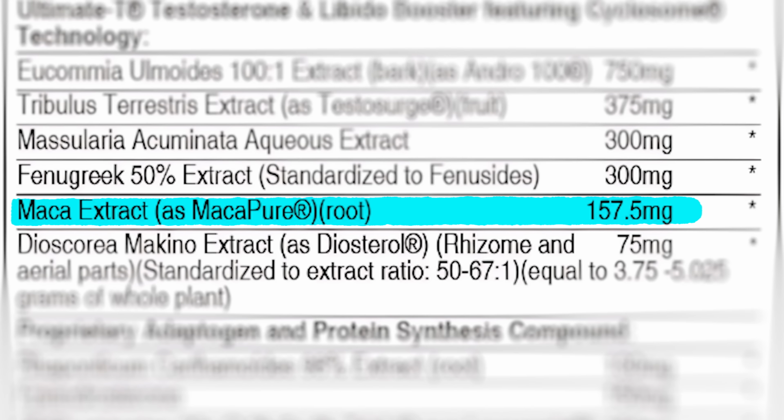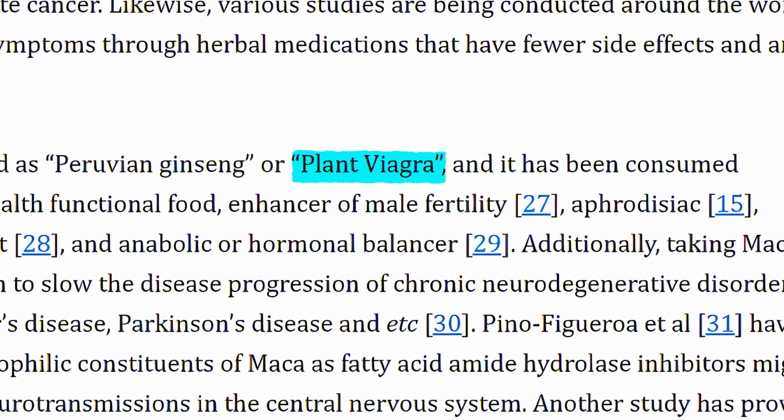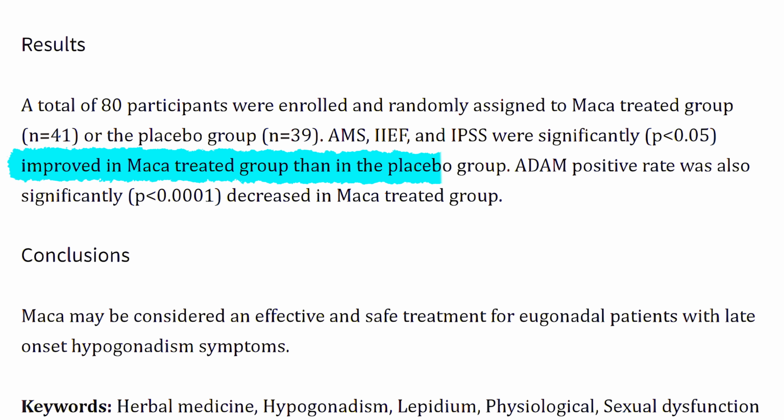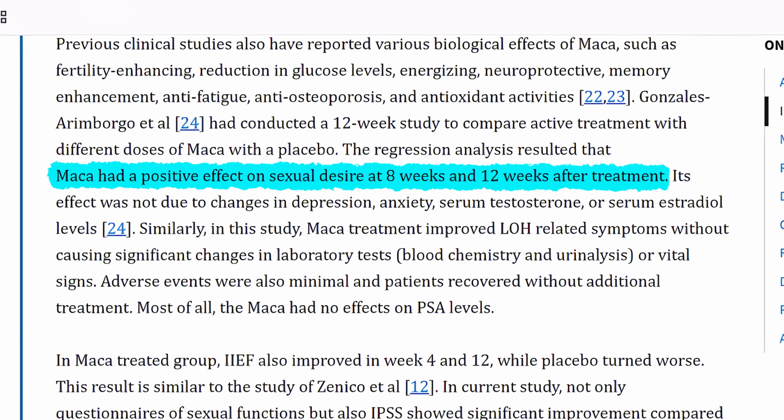And 157.5 milligrams of maca root, which is actually, funny enough, considered an adaptogenic aphrodisiac, which scientifically, this one shows a higher erectile function score within a double-blind placebo group. So it's pretty safe to say that this one increases libido. At the very least, blood flow.